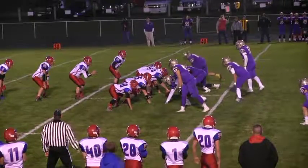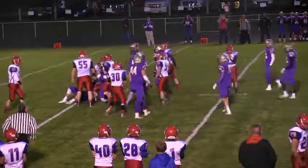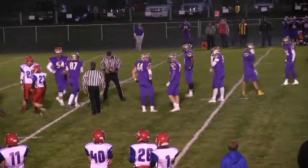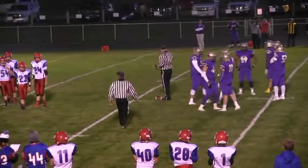Patriots, I formation, wing left. Hand off to Hamilton, and he gets caught in the backfield. Going to get dropped for a 2-yard loss. It's going to bring up a second and 12 from the 41. Tackle by Lamb. Loss of one on the play brings up second and 11.